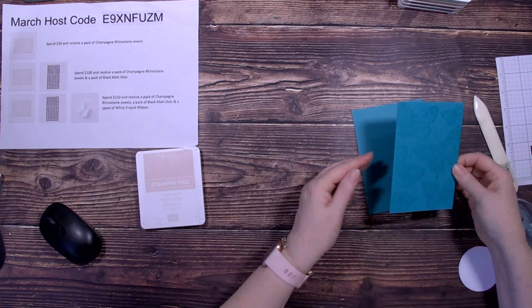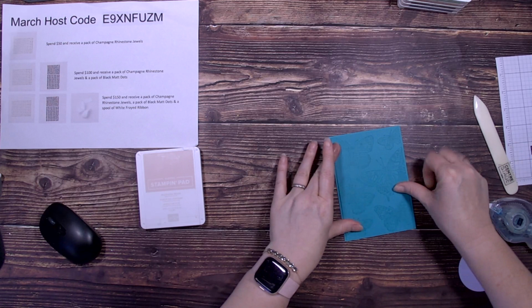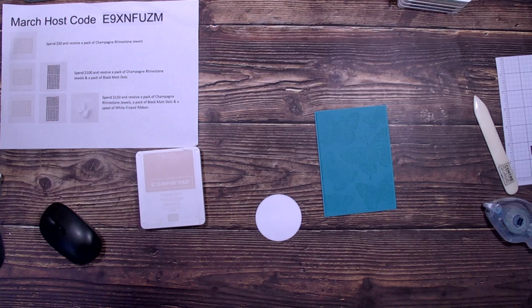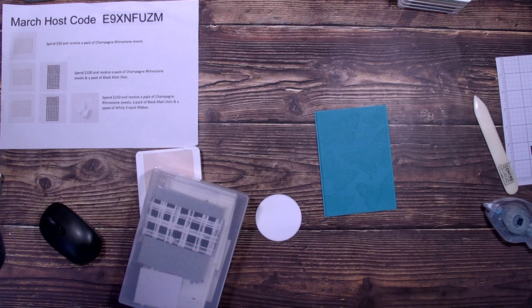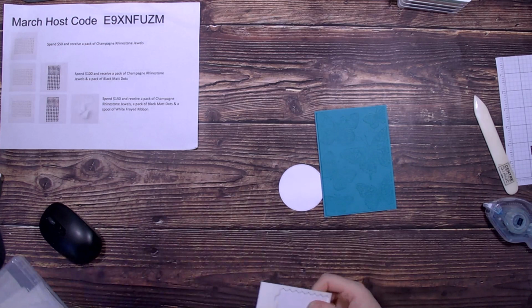I've been working on my retreat projects again. So I was working on retreat projects this week, which is lots and lots of fun. My retreat starts in 2 weeks' time. Can you believe it? 2 weeks. And just grab some dimensionals.